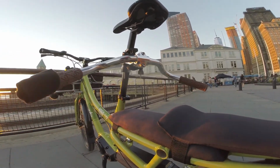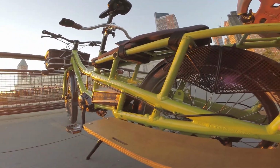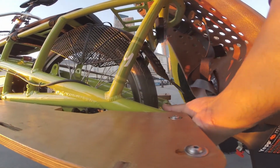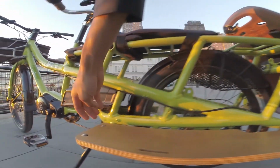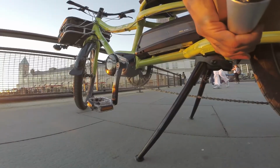You've also got a low rider cargo rack with a 20-inch wheel in the rear, 26-inch wheel in the front. That gives you a low center of gravity with that 20-inch wheel in the back. There's also an integrated lock tab and a YEP child seat. There's a plug-in cargo system with an optional truck bed. And you've got a Curry Technologies 350-watt center drive.